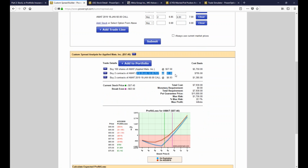But you're buying puts that are closer in and selling calls that are further out, and the idea is to try to get it done at a credit, right? So here I sold twice as many, so I'm getting 693. I would have paid 795, but if I sold 2 to 2, I get this, and we get this sort of check mark profit and loss chart at the first near-term expiration.